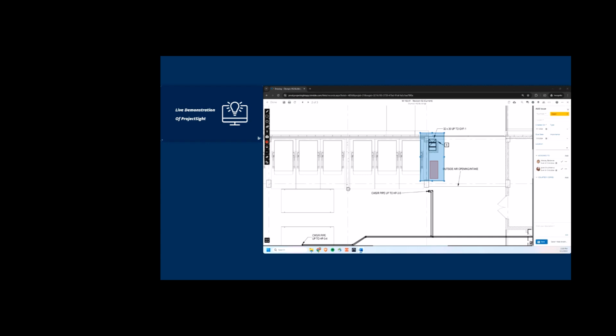I'll call it mechanical chase misalignment. It's going to auto number for me. I can change the type. Maybe it's a design issue. Maybe it's super important. And maybe it's in interior, phase 1, level 1. You can change the locations that you load into this project.